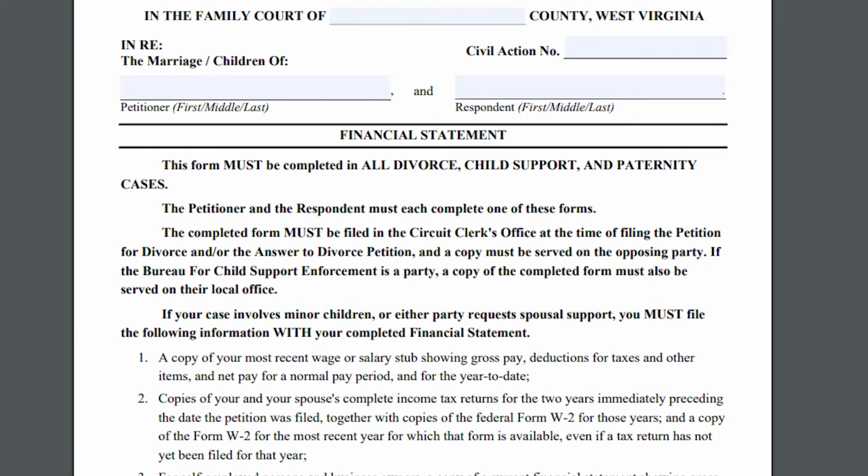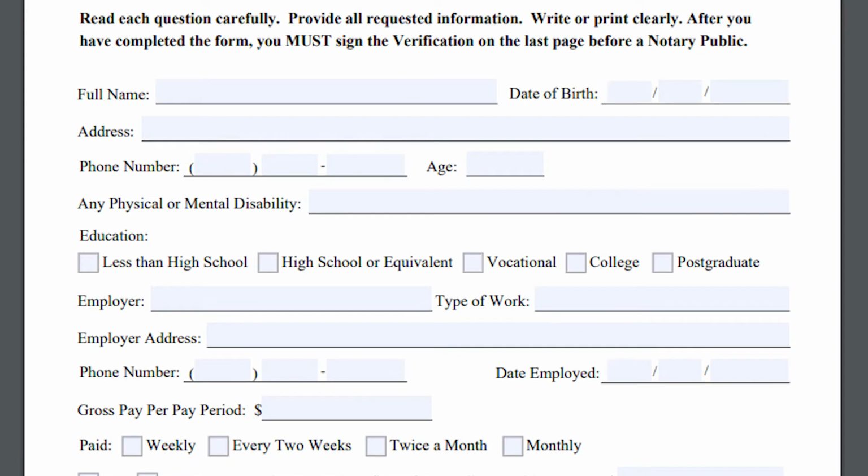On page 2, you will complete your income and employment information. At the top of page 2, you fill out your name, date of birth, and address. Then you list the rest of the information and the information about your employer. Your gross pay per period must be filled out. Your gross pay is what you make before they take out anything for taxes or other withdrawals. You list how frequently you are paid.